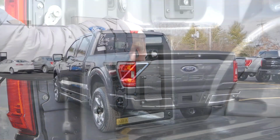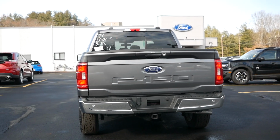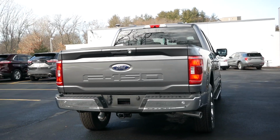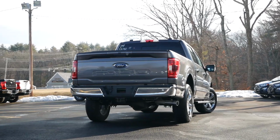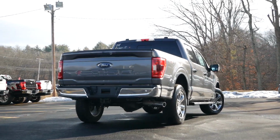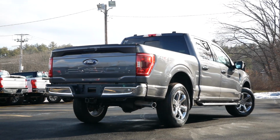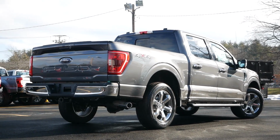For maximum payload capacity, the 3.5-liter PowerBoost V6 is rated at just over 2,000 pounds, which is slightly better than the full gas-powered 3.3 V6. Then for towing capacity, this is really where the hybrid impresses, as Ford claims you can tow up to 12,700 pounds, which is only a 300-pound difference compared to the 5-liter V8.